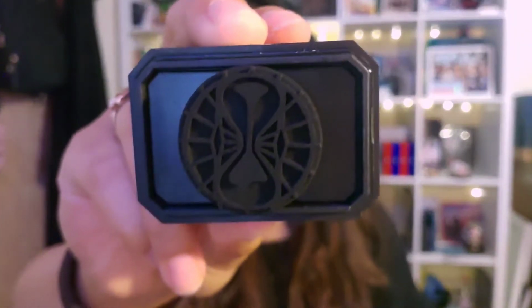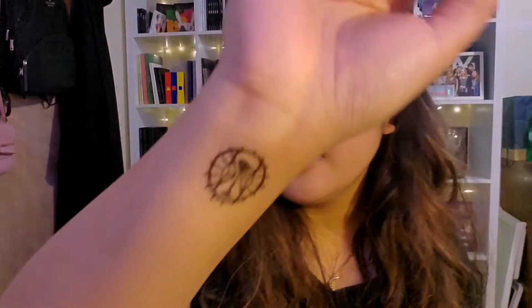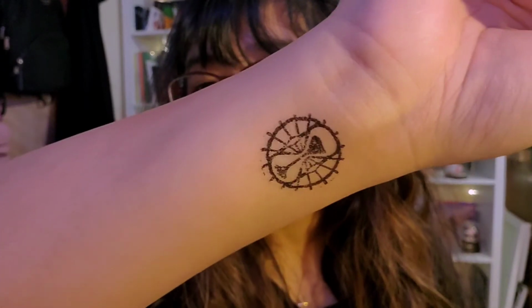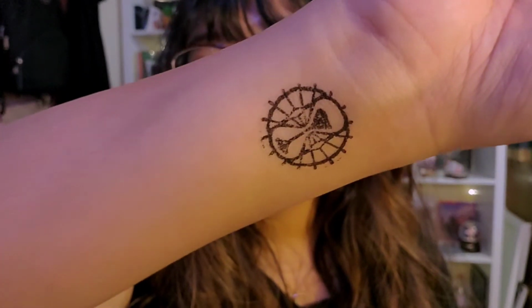So this is the little stamp, it's their logo again, the hourglass. I'm gonna stamp it like so. Very black. So I'm gonna put it on my wrist here. I don't know which way it's gonna look. Okay, I'm gonna do it like this. So like so. Stamp it. It's very black, like the ink is really good. I'm bad at stamping stuff. So that's what it looks like.